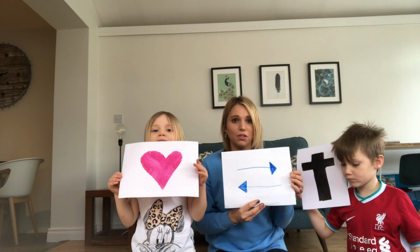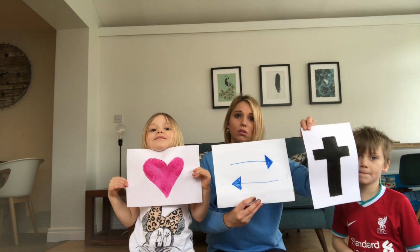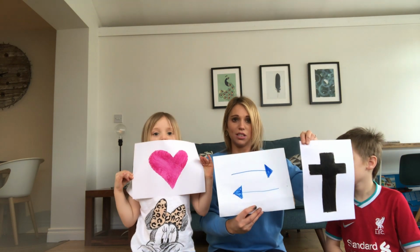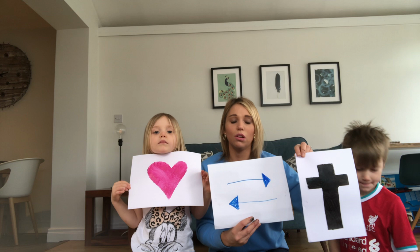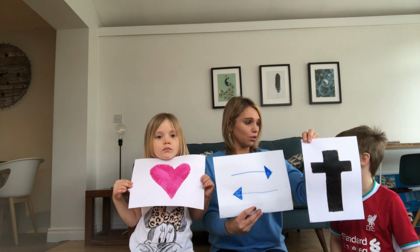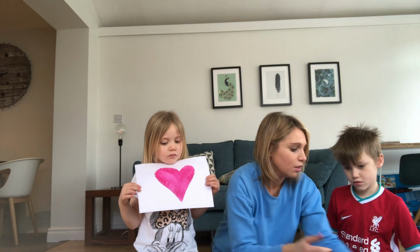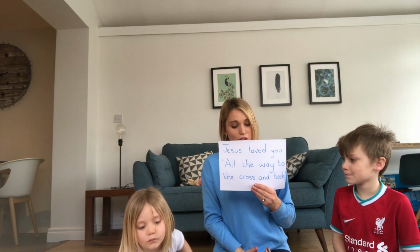Because what I want you to remember is that Jesus loved you all the way to the cross and back. Okay? So just like in that wee story we hear about little nut brown hare and big nut brown hare loving someone all the way to the moon and back, Jesus' love was even greater, because Jesus loved you all the way to the cross and back. So we're just going to talk about that for a wee minute now. So I've written it down there. Jesus loved you all the way to the cross and back.